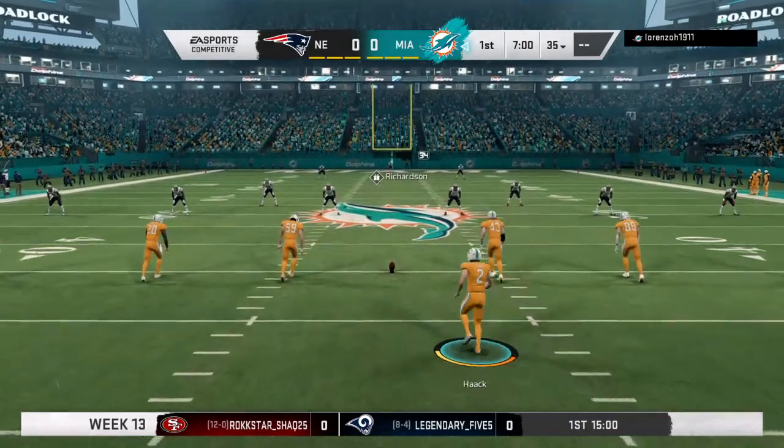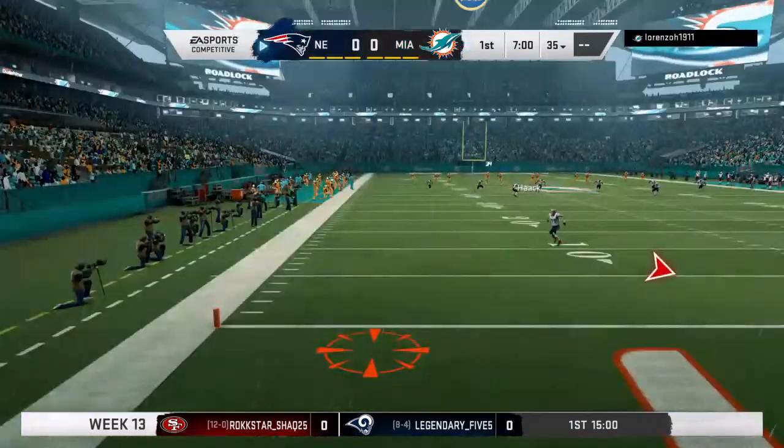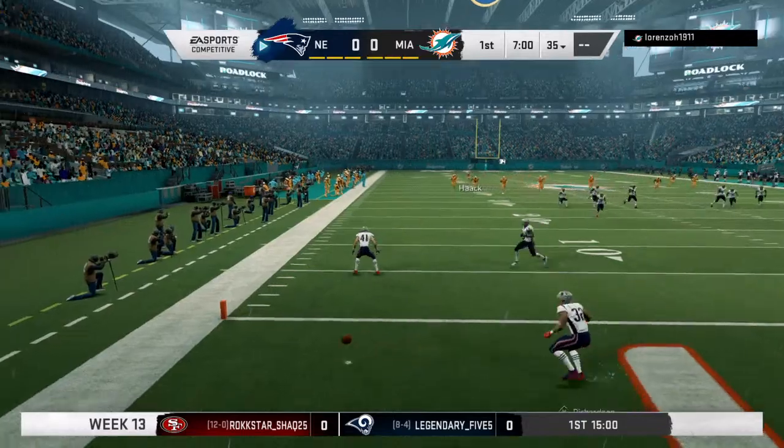The calendar has turned to December, and we're in the home stretch now as we're underway in Week 13.